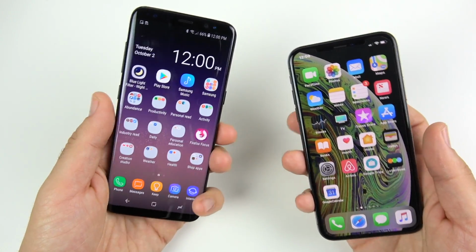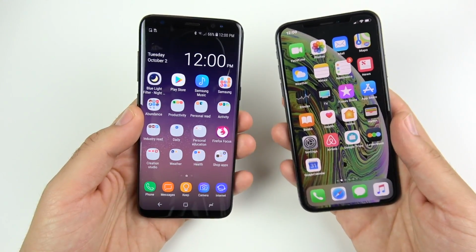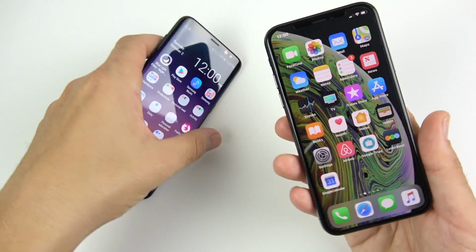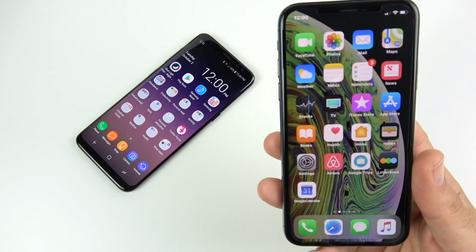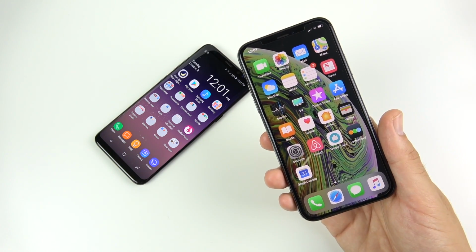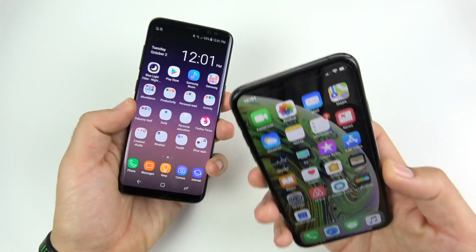And lastly, the one that pretty much is on everybody's mind: the price between these two. When you bought your Galaxy S8, you likely spent around $800 or so to get it when it was brand new. This guy, you're going to spend over $1,000 with tax, unless you can find a deal, which is not really easy to find at this current time. So you're paying a couple hundred more to get a phone that doesn't beat the S8 in every area, which it should. But should you upgrade from the Galaxy S8 to the iPhone XS?